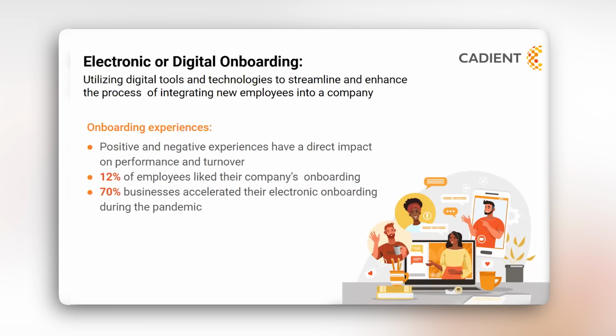Positive or negative onboarding experiences have a direct impact on performance and turnover. According to Gallup, only 12% of U.S. employees say their company does a good job of onboarding. Nearly 1 in 5 employees either report that their most recent onboarding was poor or they received no onboarding at all. More than ever, leaders need rich onboarding experiences that help on-site and remote workers integrate with the company and become productive team members. What's at stake are outcomes like performance and new hire turnover.